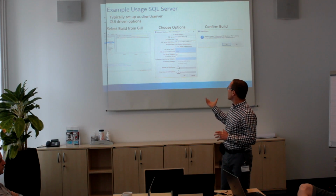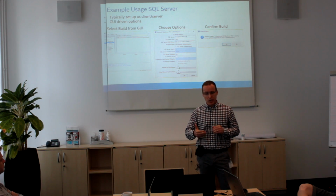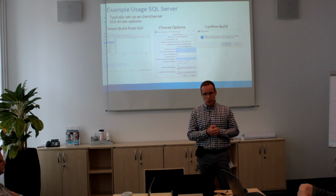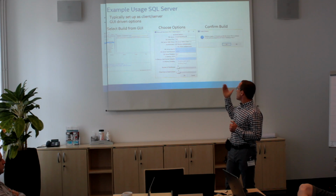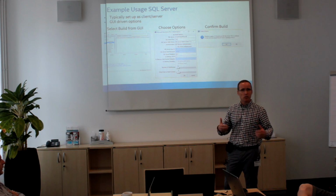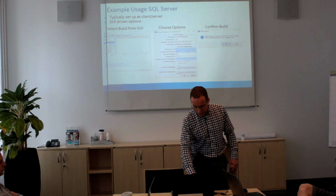I don't know how clear it is, but you have a tree-based menu on the left. You then select your particular options for your database. The options come up in a GUI-based environment and allow you to make common sense decisions with what you're choosing. As one example, we haven't selected in-memory OLTP for this particular SQL Server schema, so those options for in-memory OLTP are grayed out. So if somebody's a database user, it allows them to make the right decisions to go through the build. You select OK, you can confirm the build.